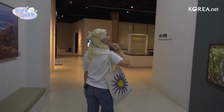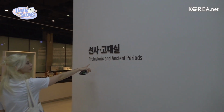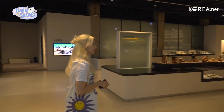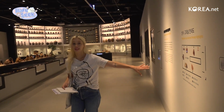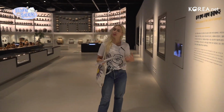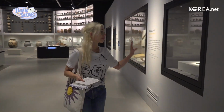So again, this is the Gyeonggi Province Museum. And we're heading into the exhibition now that's prehistoric and ancient periods. So these are stationary exhibits, so these will always be here. You guys will get to see these. But when you walk in, it actually details some of the highlights that you guys can check out. Some of the bigger, more historically referenceable pieces, I suppose. So this is going to be talking about specific artifacts.